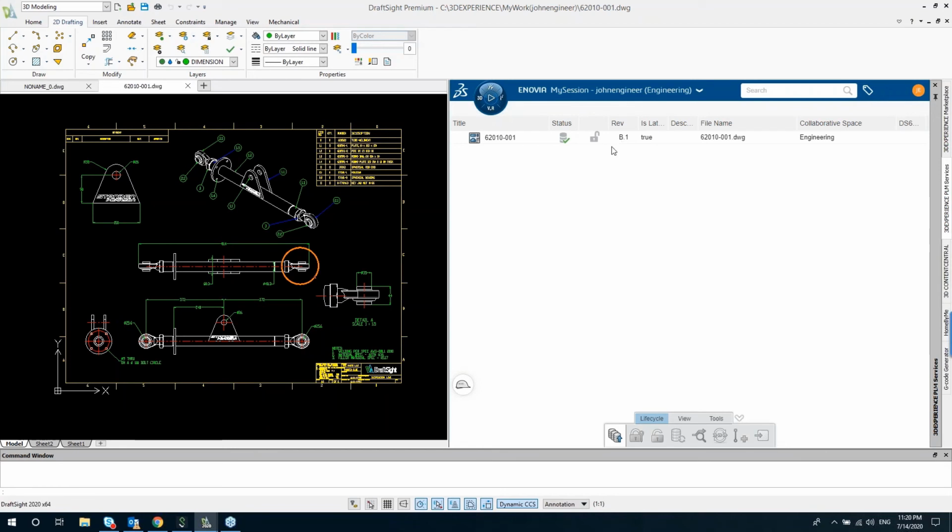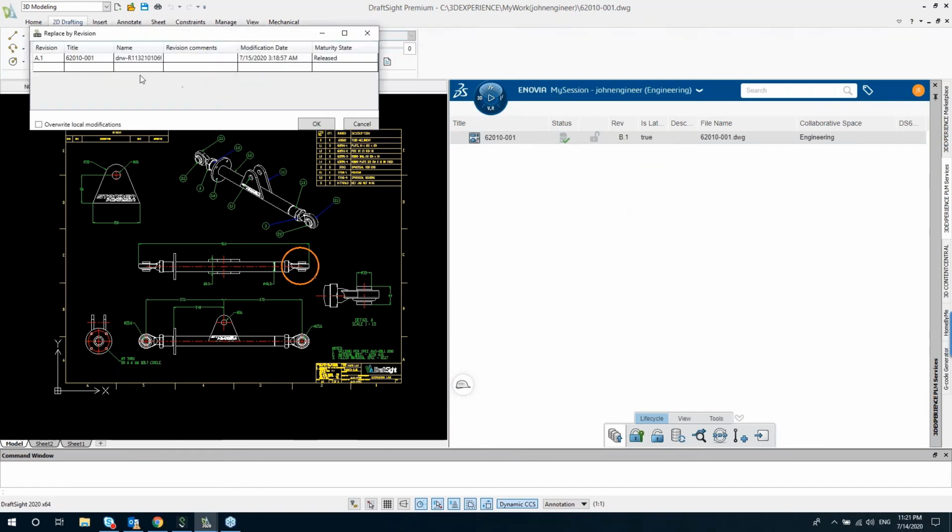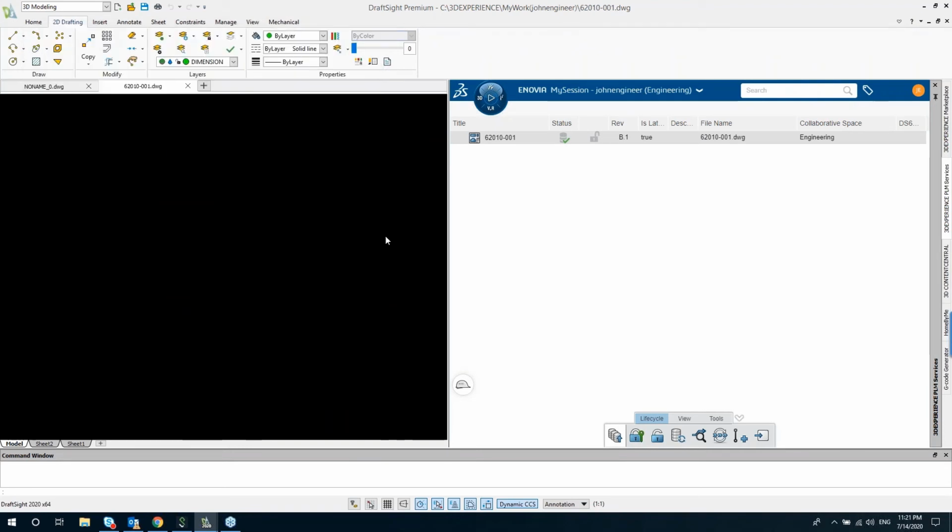If we ever want to revert and go back to A1, to the first revision that was available, simply right-clicking, we can use the Replace by Revision option. And we're able to see what revisions are available. So let's select A1. We'll overwrite any of the changes that I've made and come back to our original drawing.